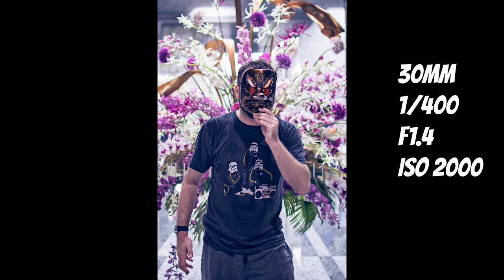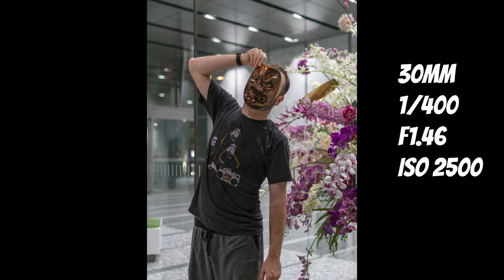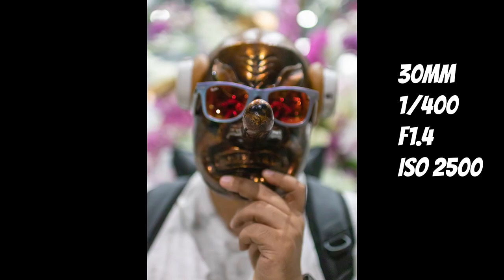Here Max brings his mask. That sounds interesting, and we start shooting away with it. The camera kept struggling to focus here, by the way. It kept focusing on the nose instead of the face. I don't blame it, but that was not the intention.